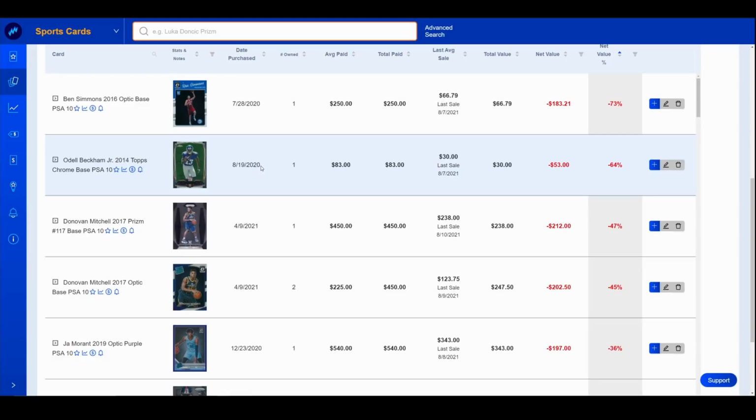I did not realize this has dropped all the way back down to $30 again, which actually seems kind of too cheap. Does seem cheap for PSA 10 Odell Beckham. I know it's Topps Chrome base, but these are pretty low pop, actually. At least they used to be. So at this point, I'm just hoping he has a good week or something, and then I could try to move this.